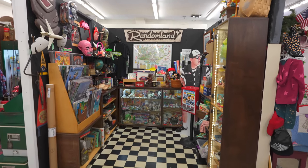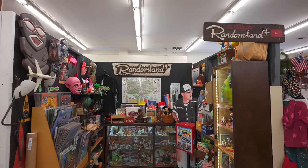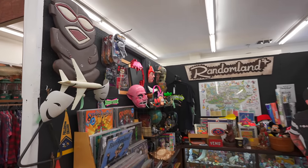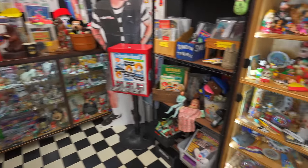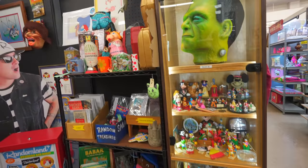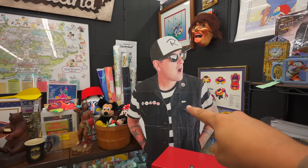Look at this. Man, it looks great in here. Oh, dude, this is awesome. I haven't been down here for weeks and weeks. My mom has sort of taken over the everyday operations, coming down here, keeping stuff in stock, keeping things organized. She's done a heck of a lot of work down here because it looks awesome. And of course, we got the big fun pig here. Come down and take a fun pic with me.